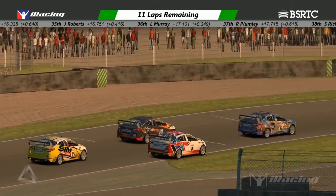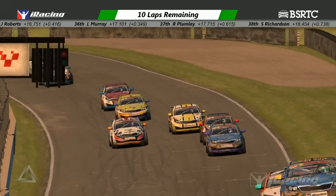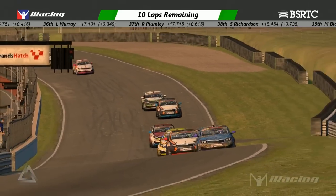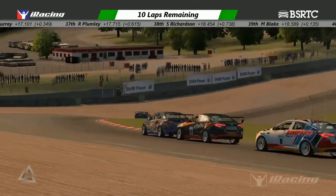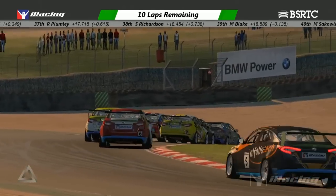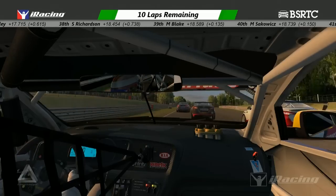Sorry, Alex. Yeah, Laidler was a little bit wide, coming under pressure from Field. I think he just lost the place to Hackerson as well. Trying to get the place back on the swap in. Oh, he gets hit by Laidler. And I wouldn't be surprised if he gets it again. Hackerson runs just a little bit wide, two wheels into the gravel. We see that so many times.